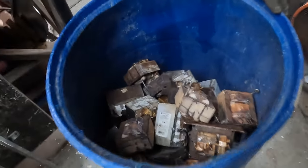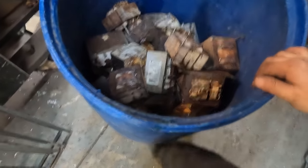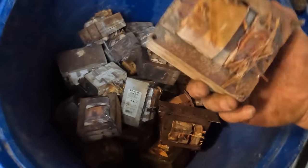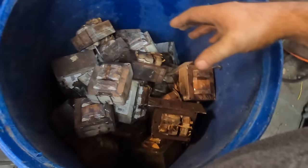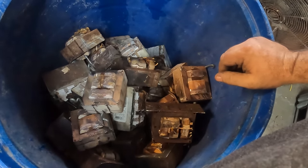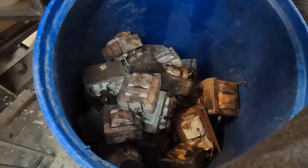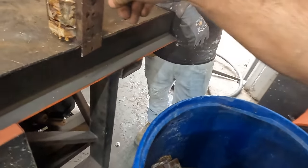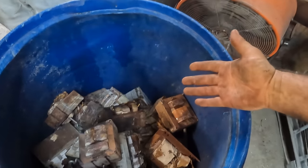All right, we're back at it. It's the next day. Now we got like two-thirds of a barrel here. Some of these are double copper. They're all the same width, so I don't have to adjust the machine. Some of these though, like this one, we're gonna have to put on the table and bend that tab over so that it fits in the machine. But other than that, these things are gonna go extremely fast.